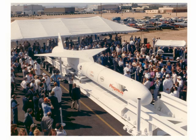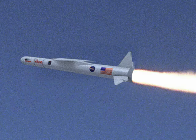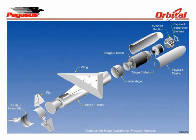It's carried to about 40,000 feet, attached to a specially equipped Lockheed L-1011, and it drops off, and the engine lights, and it boosts up into space. This launch system is made for payloads less than about 1,000 pounds, and you can see there are 3 rocket stages here. First stage motor, second stage motor, third stage motor. The payload is not shown. It's a pretty reliable launcher, so the thing should make it into space safely.